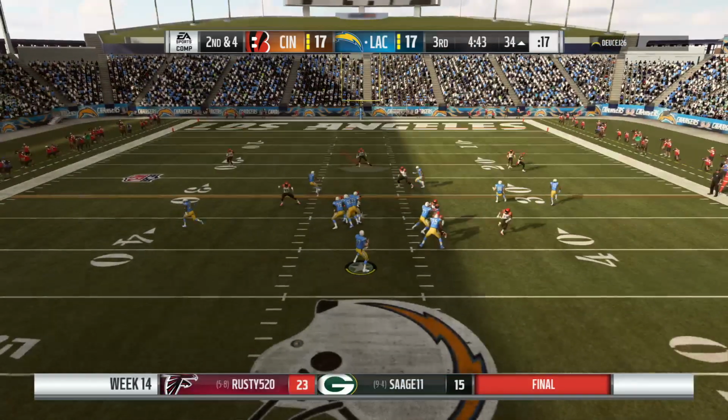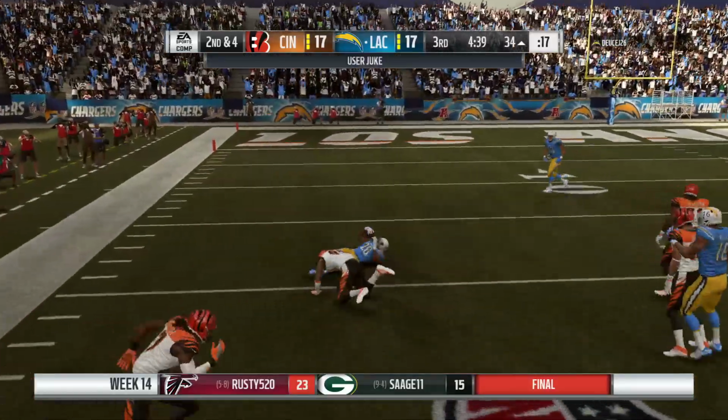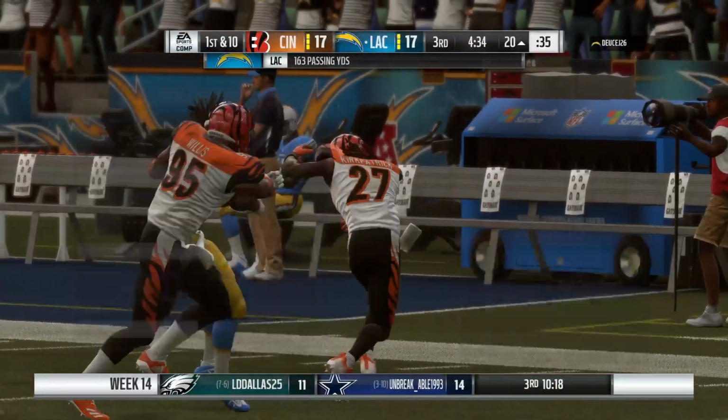Rivers now on 2nd down. He's going to flip one out here to his running back. And he'll get this one down to about the 20-yard line. 14 yards is the pickup there and a Charger first down.